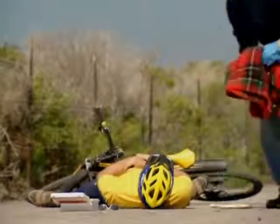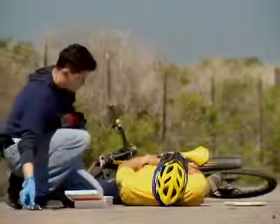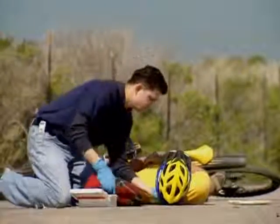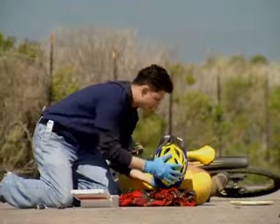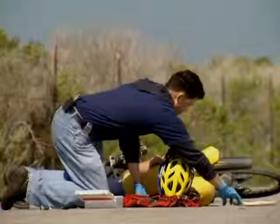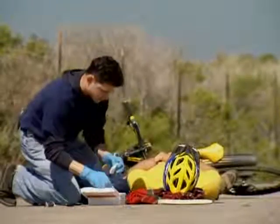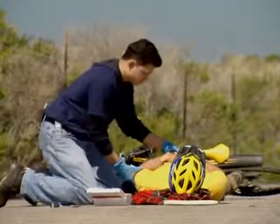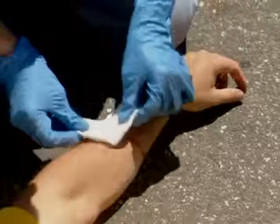I got a blanket for your head, okay? Let's move this out of the way. I'm gonna easily move up your head. Okay, lift it up slightly. Okay, set it down. How's that feel? That's okay. It's good. Let me see this arm. Try not to move your head, okay? All right.